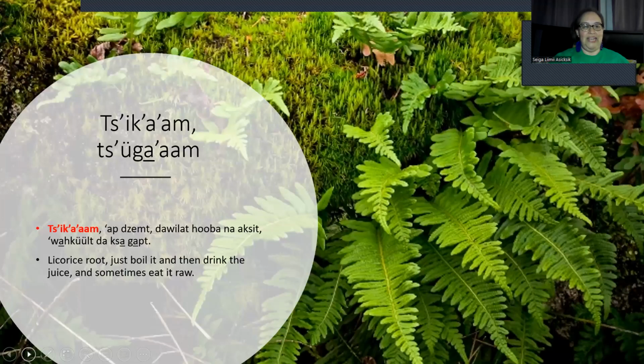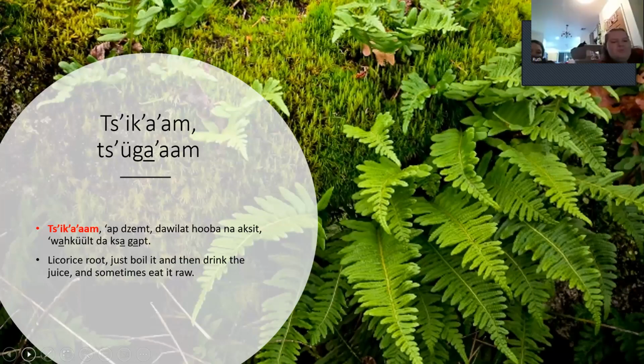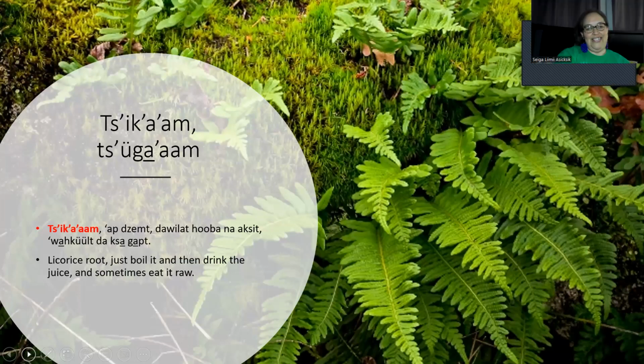Licorice root. Our phrase is Tika up dimpt. Licorice root, just boil it and then drink the juice, and sometimes eat it raw.